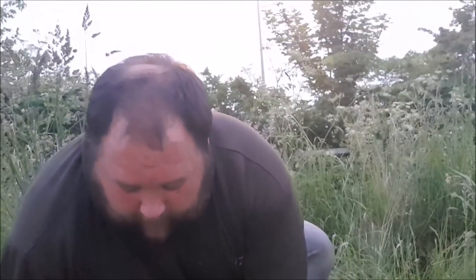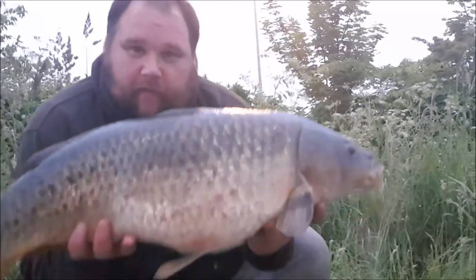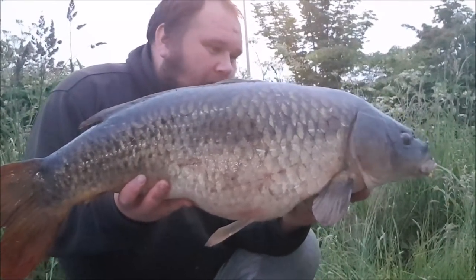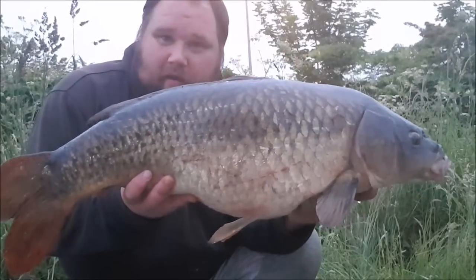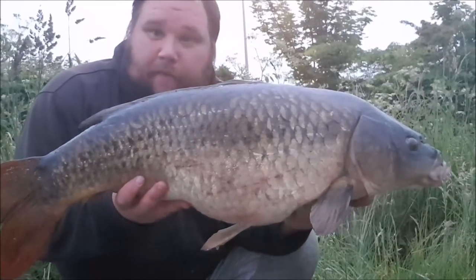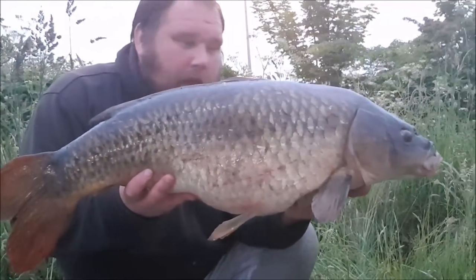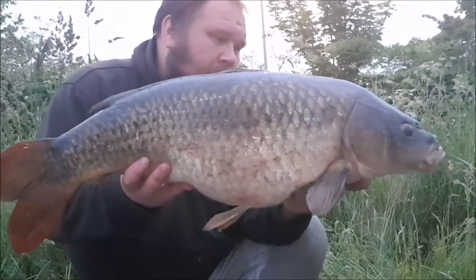Right, it's 4:40 in the morning, and the rod has just screamed off. And I mean, screamed off. And there we go. I think she was just over 17 pound on the scales. And she nearly pulled the other rod off the rest as she tore off on that outside rod. Come on the tiger nut boilie on the far bank.